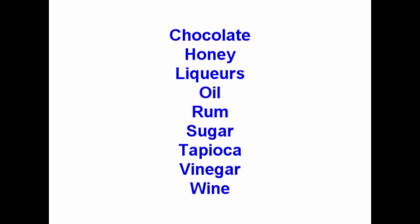And in the other foods category, there's chocolate, especially white chocolate, honey, liqueurs, oil, rum, sugar, tapioca, vinegar, especially champagne, red wine, and rice wine vinegars, and wine, especially sparkling wines, sweet and white wines.